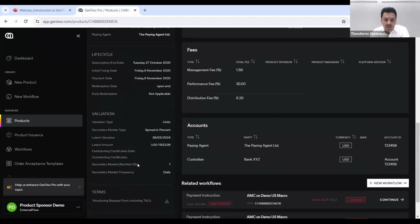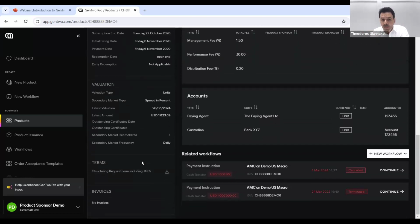The valuation, is it in units? Is it in percent? The different accounts associated with this product. Usually you will have a paying agent account. Paying agent is a technical role, normally a bank that will be able to manage the cash flows, fetch the ISIN from SIX, and then also be able to settle DVP, delivery versus payment, with the banks of the investors, right, the custodian banks. And of course, the custodian bank, assuming we're talking about a liquid strategy.